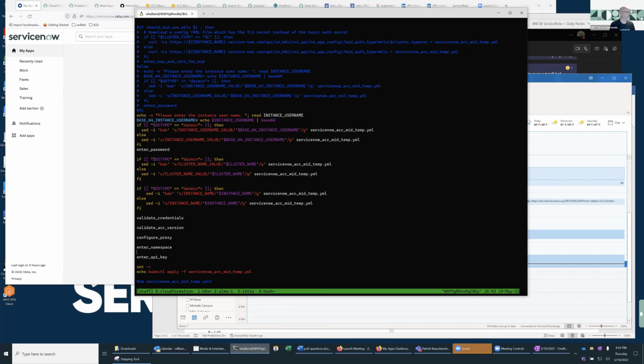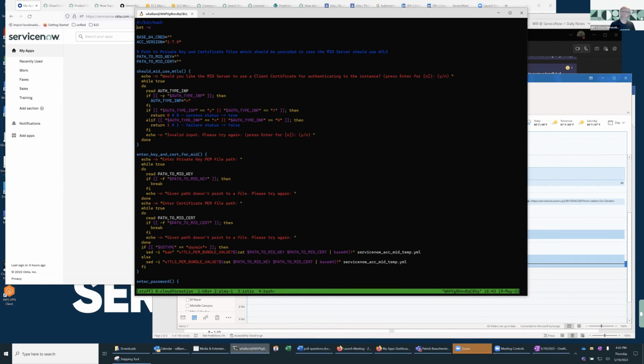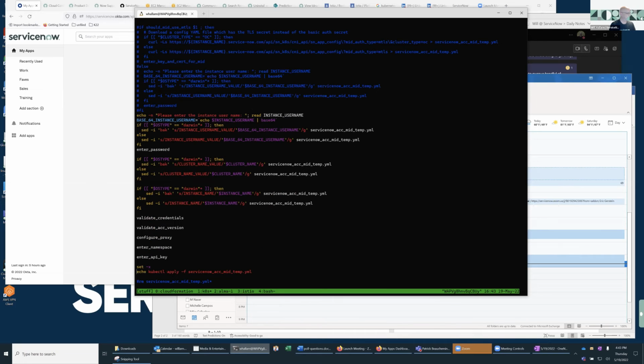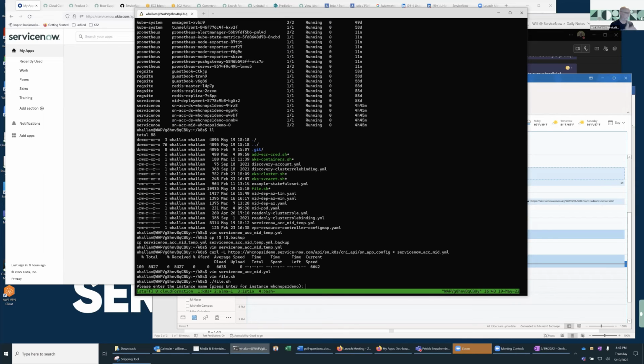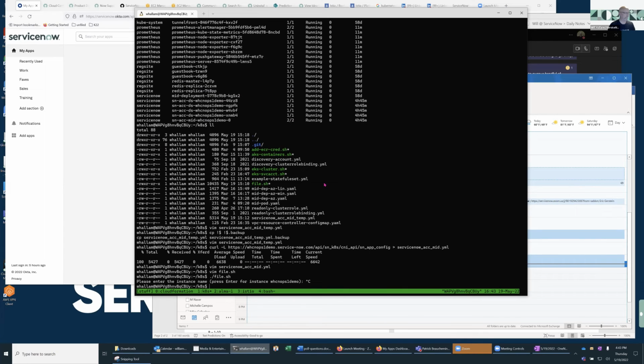So it basically just prompts for the various credentials that are required and the instance name. It allows you to do things like configure a proxy if you want the mid to communicate with the instance over a proxy. And then at the end, it would normally run kubectl apply, and then clean up after itself. So I just invalidated those last two commands and executed the script by hand. This produces the same prompts that Mike went through earlier, and ultimately it just updates this template file so that it fills in the blanks with the values that you provide via the input.